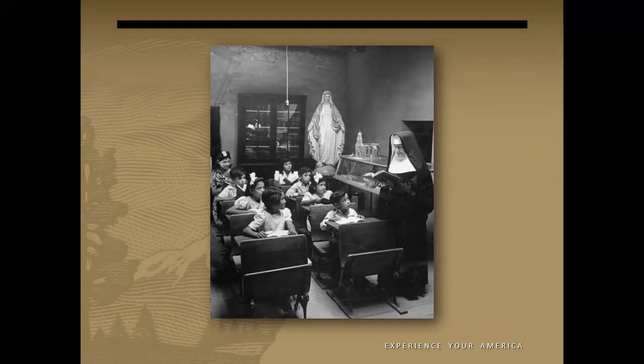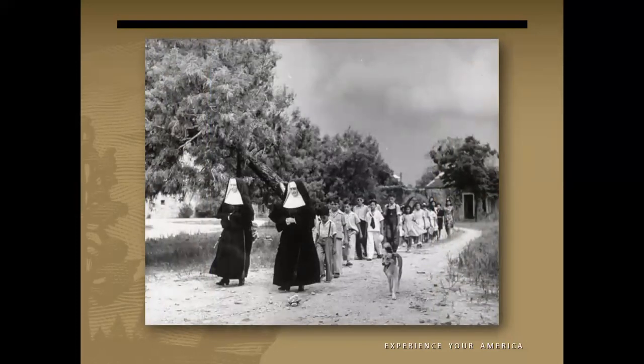But these nuns, being the enterprising women they were, applied for one of President Johnson's very first Head Start grants and opened the daycare that ran behind Mission Espada until 2006. I was going to say that it was not the first federal partnership. We had Head Start, right? That's right. Absolutely.